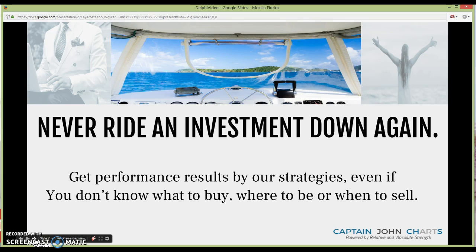So with us, you are never going to ride an investment down again. That's a horrible thing that people have had to go through, and time and generation again, it happens. With technical analysis, you definitely have a better chance of knowing the inner workings of the market. There's no mystery, and there are signs that you can use to protect your portfolio and to be in the market and capture the majority of those gains.